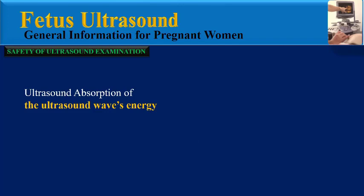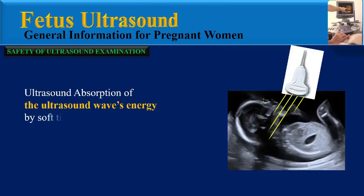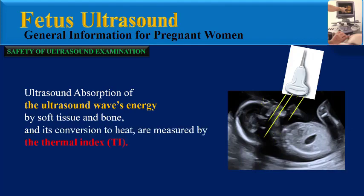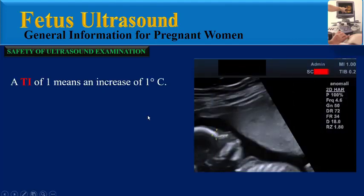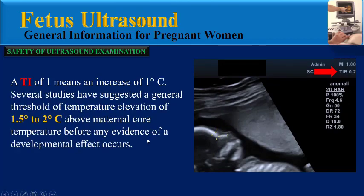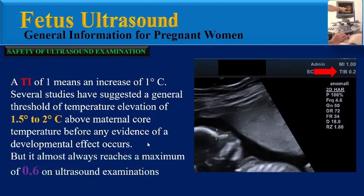Absorption of the ultrasound wave's energy by soft tissue and bone and its conversion to heat are measured by the thermal index. A thermal index of 1 means an increase of 1 degree Celsius. Several studies have suggested a general threshold of temperature elevation of 1.5 to 2 degrees Celsius above maternal core temperature before any evidence of a developmental effect occurs, but it almost always reaches a maximum of 0.6 on ultrasound examination.